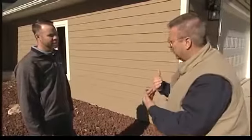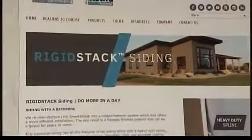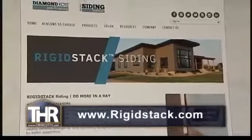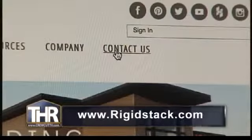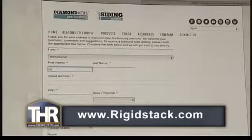But what happens if I'm a homeowner and I want rigid stack in my house, but I don't have a contractor? You know, we can help you with that, Stu. All you have to do is log onto our website. We have a form to fill out. We can very easily hook you up with a dealer of where to buy the product from, as well as a contractor that can come out and talk to you about your specific project.